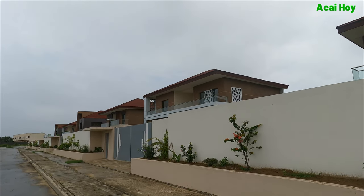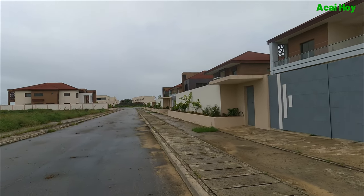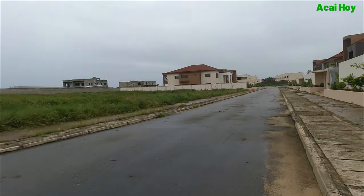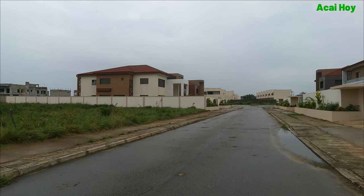So this zone is called Akanda Plain V. All the houses you see here are still for sale. Maybe this channel is the first channel to show you exactly where the rich hide in Gabon. This is the estate of the super rich in Gabon. These are the houses.